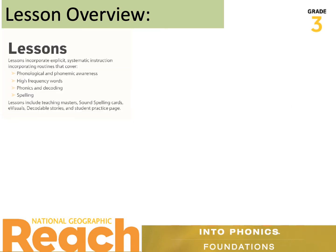The first thing that we will see are the detailed lessons. These lessons incorporate explicit systematic instruction, and they incorporate routines that cover phonological and phonemic awareness, high-frequency words, phonics and decoding, and spelling. These lessons include teaching masters, sound spelling cards, e-visuals, decodable stories, and student practice pages.